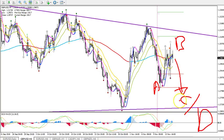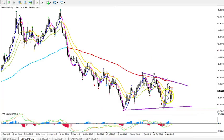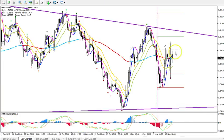So ultimately, I think that this is maybe the most likely, but could it be a little bit different, and could this be still part of C, and this could be A, B, C, and then it goes without breaking above this top, then down for D? That's also possible. So it's difficult to read.